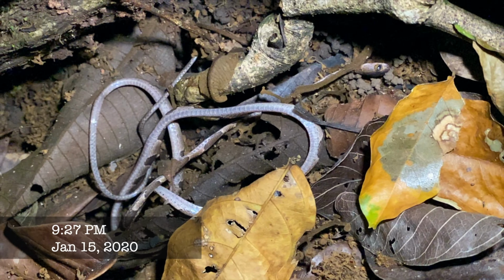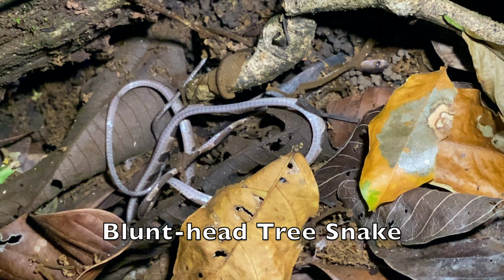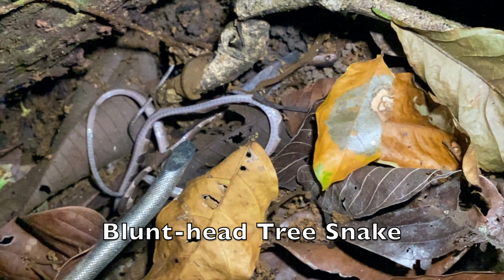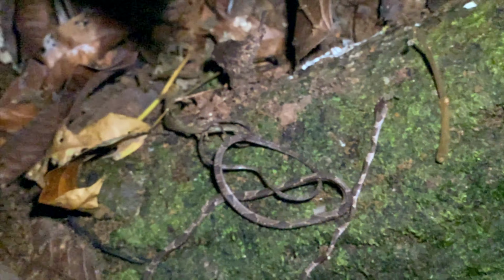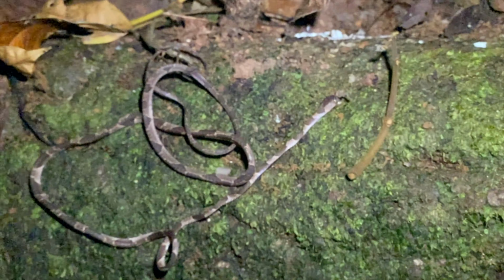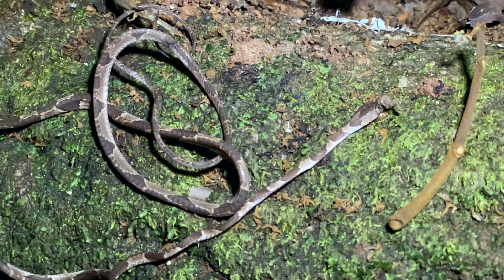Hey, so check this out. It's a dead blunthead tree snake. I have no idea what happened to it. It's a young one, obviously. Who knows? I don't really see any trauma. Who knows? Huh.